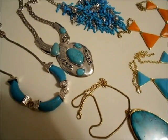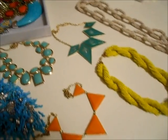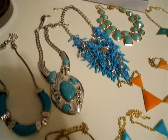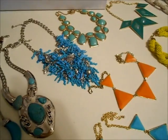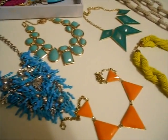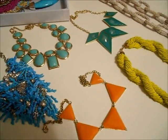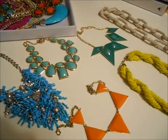Last but not least is my summer collection, and as you could tell by how small it is, this is the collection that I need to build the most. I've done very well with turquoise and blue, so clearly I don't need to buy any more turquoise and blue necklaces for summer, but I could definitely use some more neon. Actually, I have a neon orange that I didn't show, but I loaned that out. But neon pink and some red I could stand to use in this, and definitely some bright pops of color.